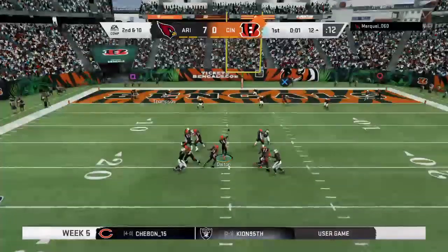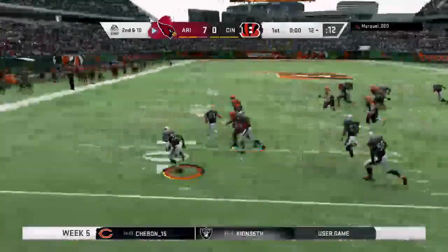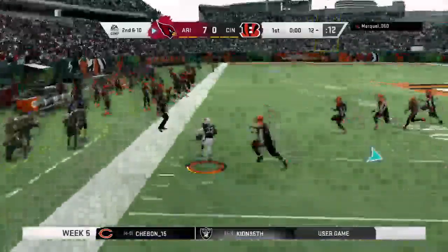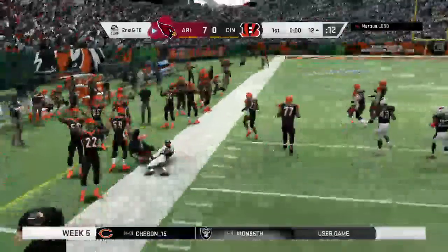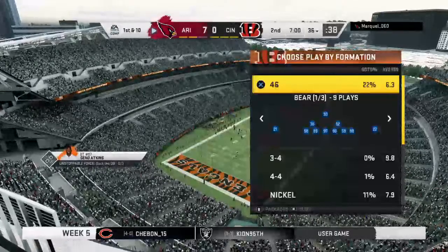Another look for Dalton on 2nd and 10. And this is going to be intercepted. Buda Baker with a pick. After one, 7-0 on EA Sports.